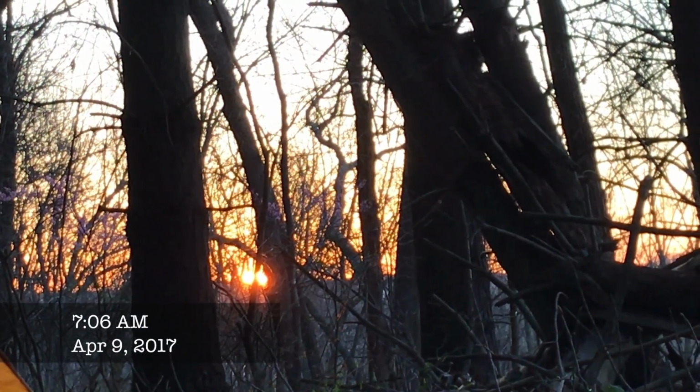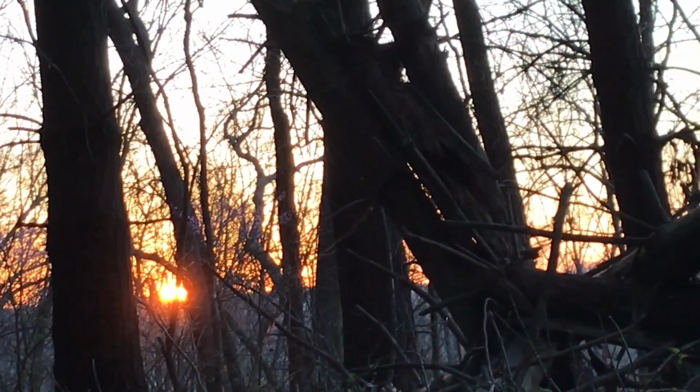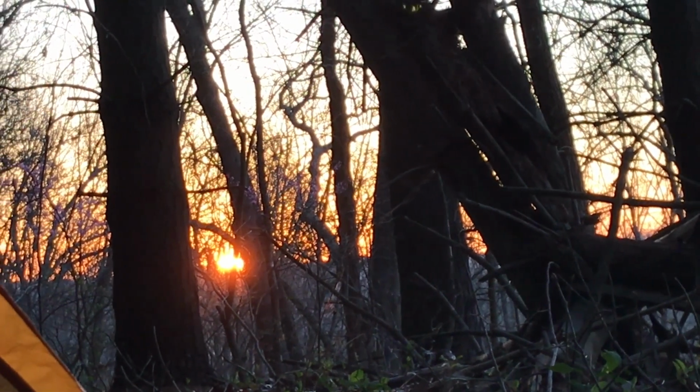That night, it got down to about 40 degrees. As I woke up, I started watching the sunrise from my tent. It was such a welcoming sight to warm the air.